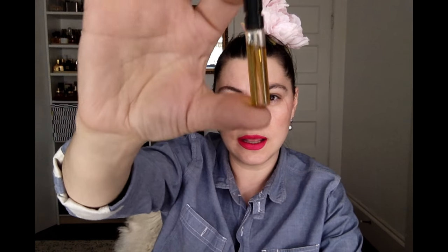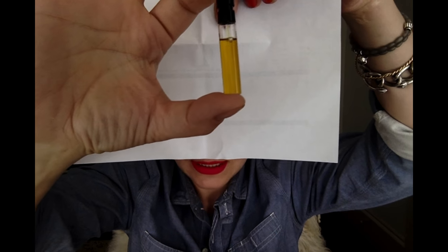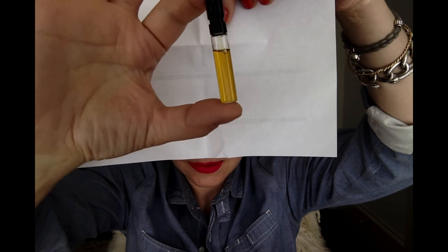The first thing that captured my attention is the color of this. You might not be able to tell, but here you go. It's very dark. It's not what you would expect from necessarily a white flower centric fragrance. I don't know if it's male or female. I don't really have stuff on my arms. I'm gonna do it here just to be safe.